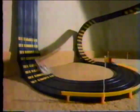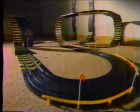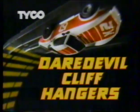From the outer reaches of imagination, the ultimate racing challenge for your kids is here. New Daredevil Cliffhangers. Cars race toward the wall, and up, and over. They race upside down, defying gravity. They whip through the giant loop, and now they jump and keep right on racing. It's thrill-packed. It's exciting. It's sensational. Daredevil Cliffhangers for your kids. By Tyco, of course.